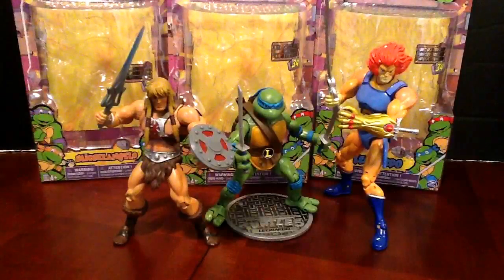I've seen some reviews online. They look pretty cool. But these are the guys that I really wanted to get, the classic versions. And they look phenomenal. So there you go, guys. Happy hunting. Find these guys if you can and definitely pick them up.